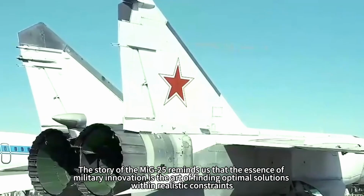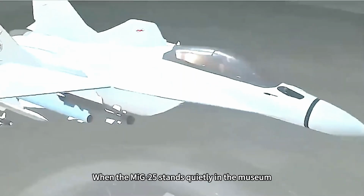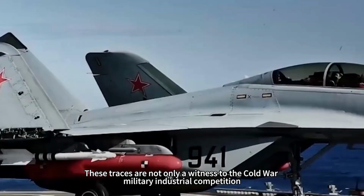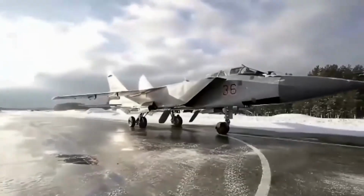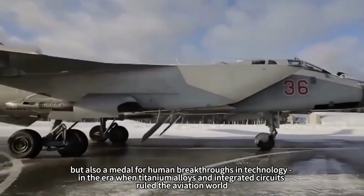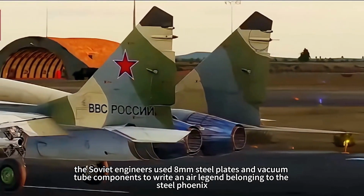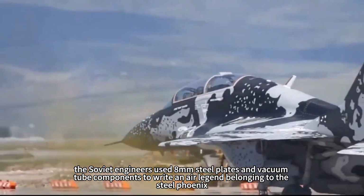When the MiG-25 stands quietly in the museum, on its stainless steel skin one can still see the thermal oxidation marks left by the high-speed flight. These traces are not only a witness to the Cold War military-industrial competition, but also a medal for human breakthroughs in technology, in the era when titanium alloys and integrated circuits ruled the aviation world. The Soviet engineers used 8mm steel plates and vacuum tube components to write an air legend belonging to the Steel Phoenix.